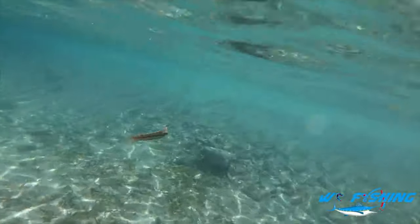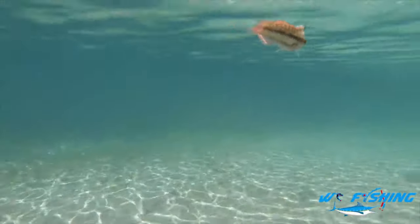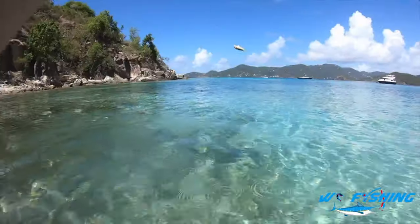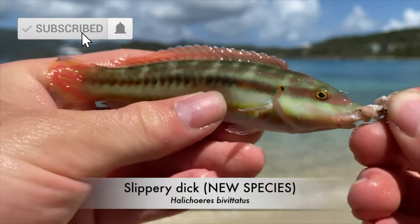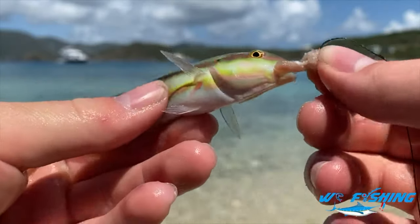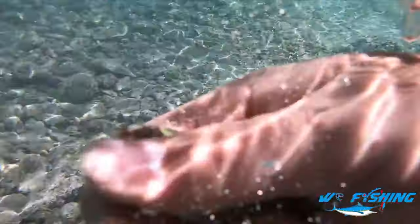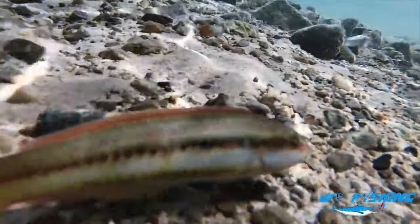Got him. What do we got here? Check it out, guys. Look at this fish. That is a gorgeous, gorgeous little wrasse. Not sure what kind, but a fish is a fish. There we got it. How cool is that thing, though. Wow. All right, let's go and get a lease on our awesome fish.